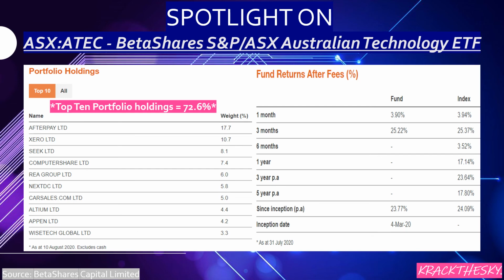Because the people who create the index are actually quite clever, and there's definitely some good method behind the madness of how this is set up. Definitely something worth a closer look if you're in a mind to put a small portion of your portfolio into an ETF that can give you exposure to some of Australia's best up and coming technology stocks.